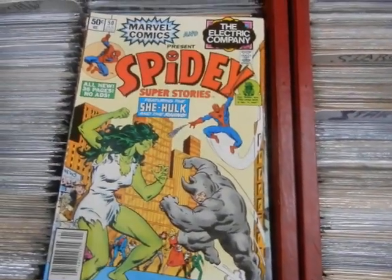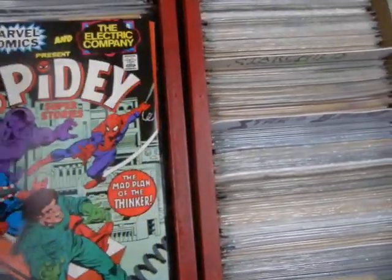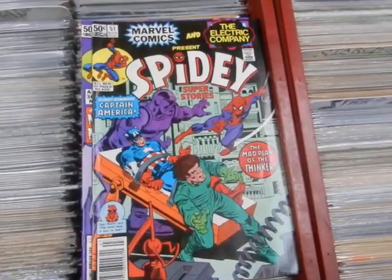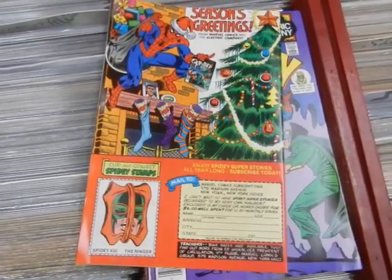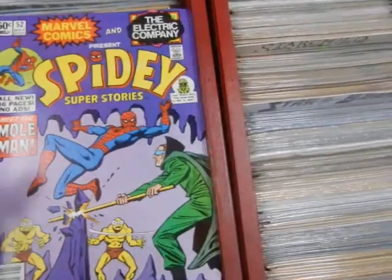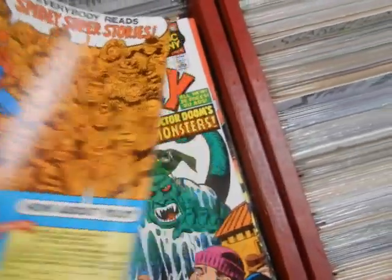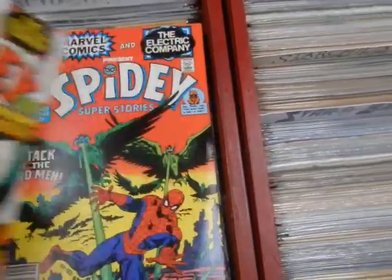Issue 50, the She-Hulk. She-Hulk makes an appearance. This is an early She-Hulk appearance. And the Rhino is there. There she is on the back. And you've got Daredevil once again. Issue 51 with the Mad Thinker, Captain America. The Ringer. 52, you've got the Mole Man. They're still doing the stamps. Got the Blizzard. I think that's Al Milgrom artwork. 53, Al Milgrom. Dr. Doom once again.